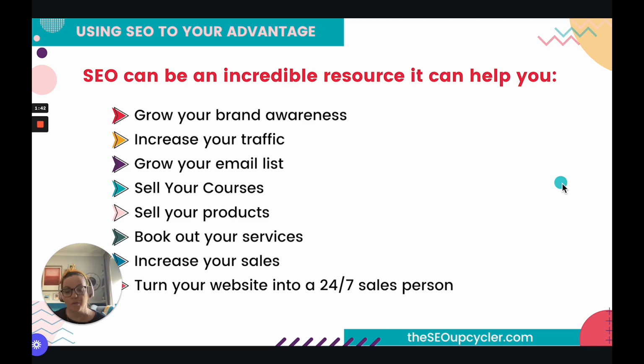You can sell your courses in a very similar way. You can create content that is specifically related to whatever course you have to promote, and then include links to your lead magnet or even directly to your course within your copy that you get ranking. You can sell your products if you can get them ranking. Anybody who has an e-commerce website should be looking to rank on Google. It's as simple as that. Google should be one of your, if not your most important sales tool.